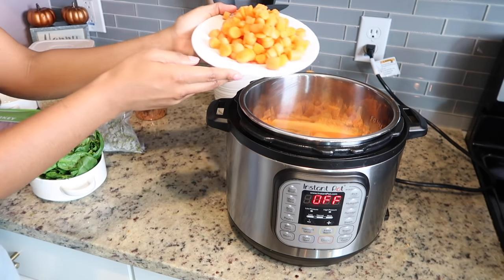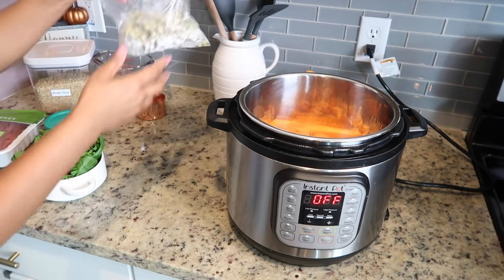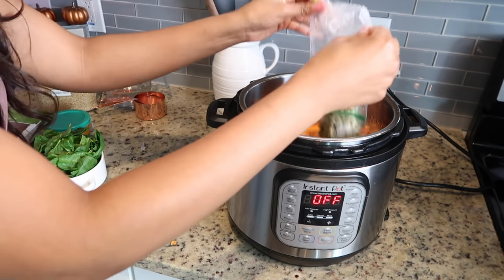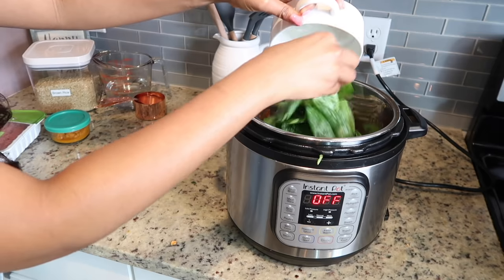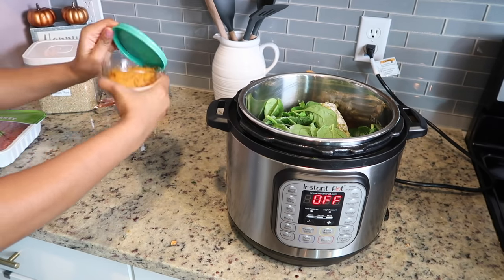You're now going to be adding your fresh carrots. You could add your frozen peas. This has already been measured out. Add your fresh spinach. You can add your pumpkin puree.